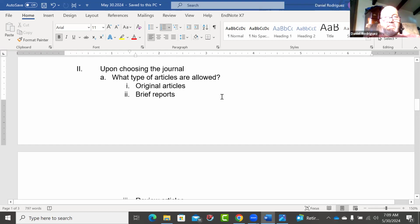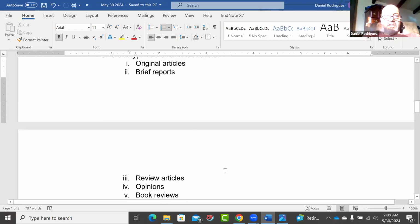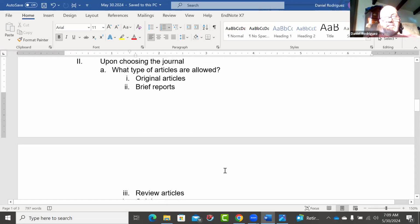Original articles are generally statistically driven articles, right? Sometimes they can be review articles too, but review articles are generally their own category. A review article is just the same kind of thing you've written in all your courses before, a literature review. Original articles are data-driven articles. Brief reports, I love brief reports. Brief reports are shorter original articles. Generally, you pick a brief report if you're not reporting something that requires a great deal of explanation.